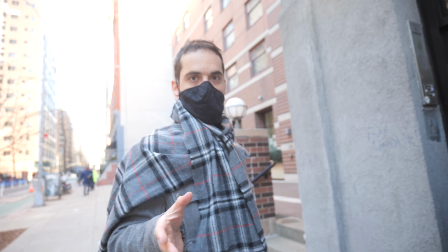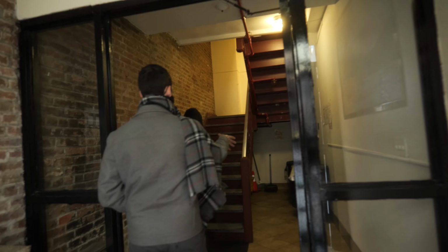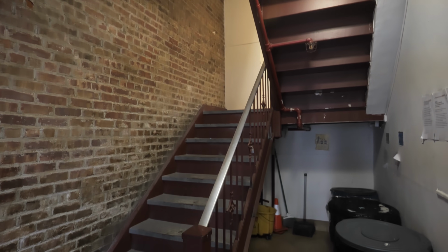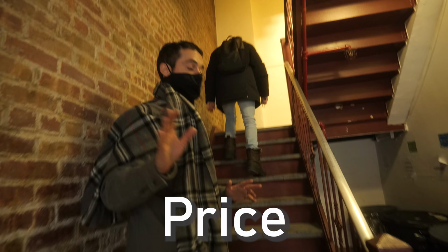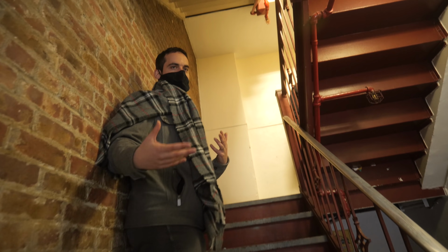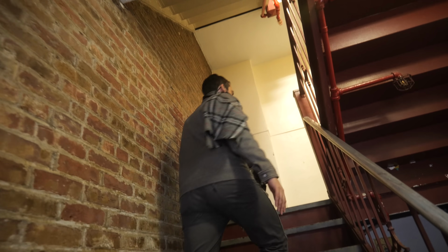And the first difference between a walk-up and a doorman building is you've got to use the keys yourself to get in. There's no doorman waiting for you here. Instead, we've got trash cans. That's cool because the biggest difference, which we're going to go into, is price. These are almost always cheaper, and where I find many New Yorkers start their New York City journey, in a building like this. A humble beginning.